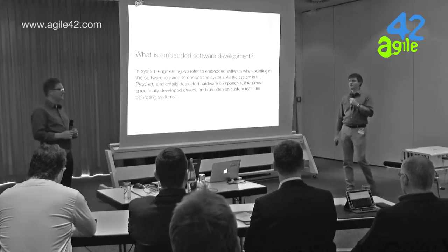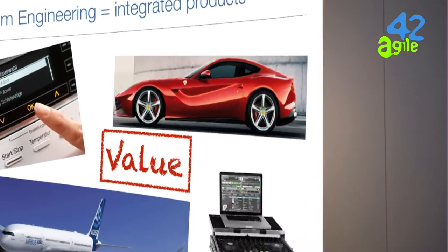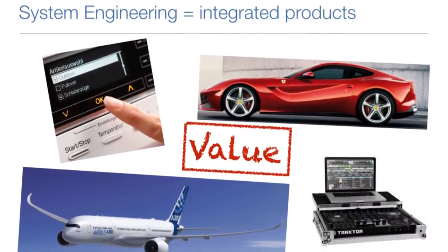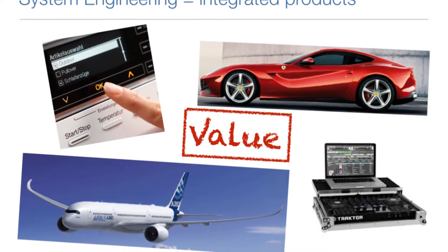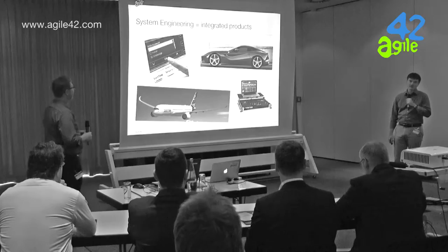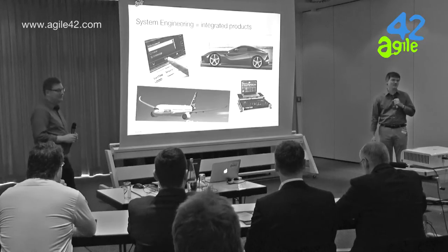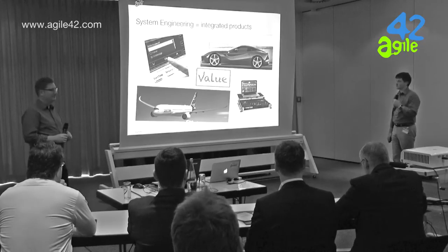Because the value of your product, if we look at systems, and these are all systems we are very familiar with, we use most of these systems every day. Guess the one we don't use every day. And we are very good clients and supporters of Airbus. As you can imagine, we have many miles on our shoulders every day flying. But in general, when we talk about system engineering, the value is entailed in the system as a whole, and the software is just a part of it. Like the firmware is another part of it, and the hardware is another part of it.